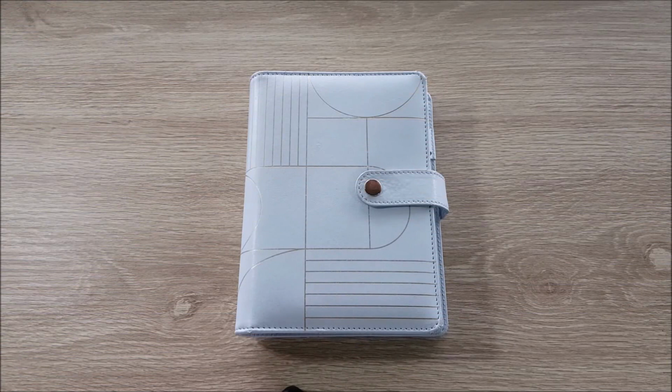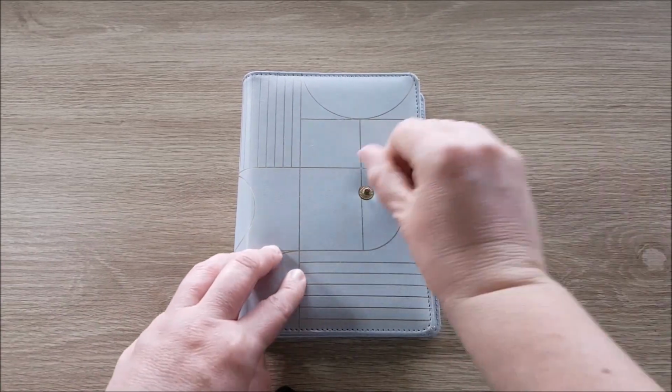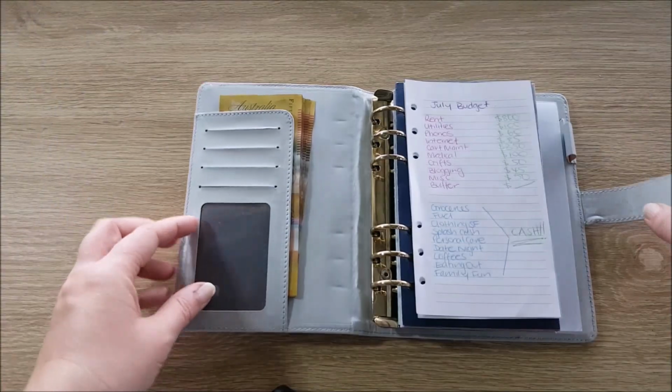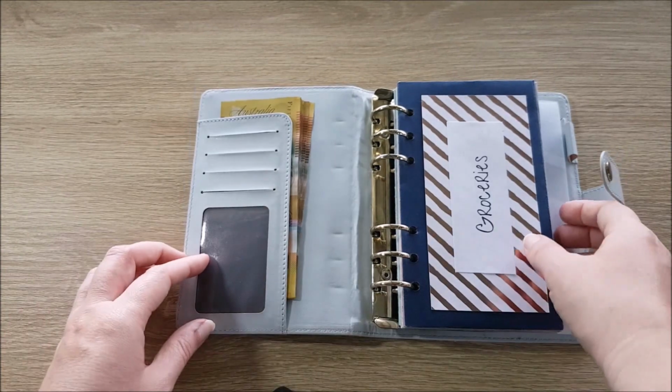Rightio, well, here we have my very fancy cash envelope system. This is just a planner that I picked up from Kmart a little while ago now. It cost me $10, and you can still pick up a similar style of planner from Kmart Australia with the press stud clasp. Pretty sure the colors and design is a little bit different, but same sort of thing. So all I did was pull out the planner inserts and made my very own cash envelopes.